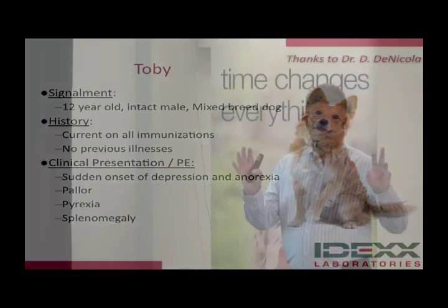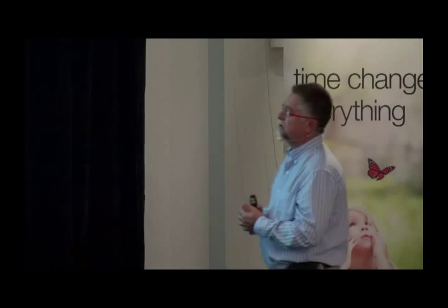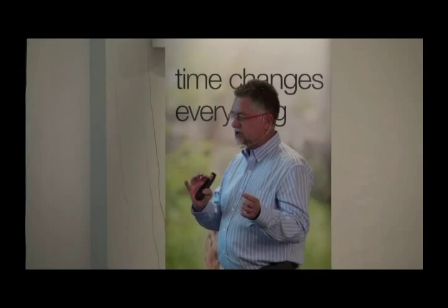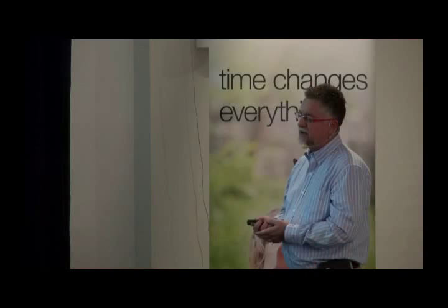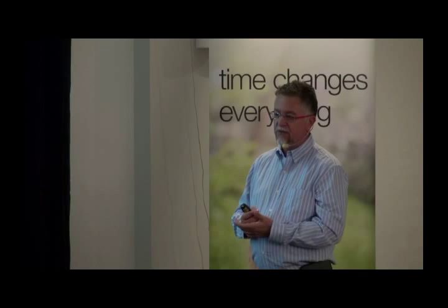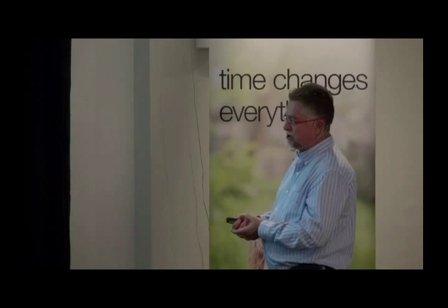Okay, so Toby is a 12-year-old. I'm going to show you two cases that have very, very similar presentation, and I'm going to show you similarities and differences, and I'm going to show them to you with three different instruments. So, not feeling well, no previous history that is pertinent to the current problem, and he's depressed, anorectic for the last day and a half to 2 days, according to the owner. He's pale, he has very, very mild pyrexia, almost clinically irrelevant, and on palpation, he has diffuse splenomegaly. Not a splenic mass, but a diffusely enlarged spleen. So acute onset of depression, anorexia, pallor, and diffuse splenomegaly.